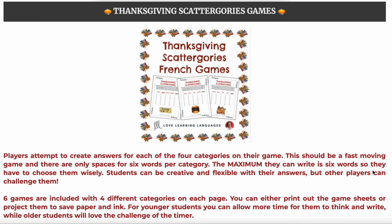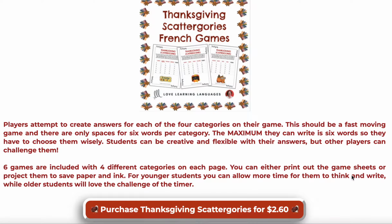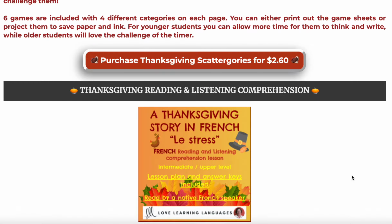We have some categories games. Now, do you know how categories works? Some people play it in different ways, but in my version, players attempt to create answers for each of the 4 categories on their game. And in theory, this should be a fast moving activity, and there are only spaces for 6 words per category. That's the most that they can write, so they really have to choose their words wisely. I've included directions on how to play this so that you'll understand everything before you get started. You get 6 games with 4 different categories on each page in this activity.